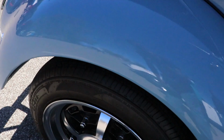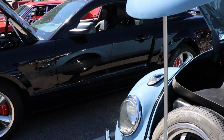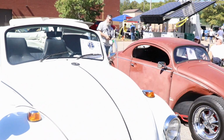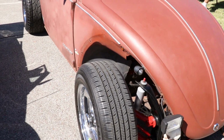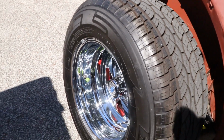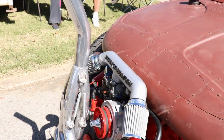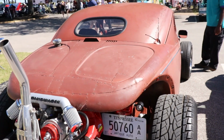Yeah, we went up there to get this car. Oh, mm-hmm. 2016. Okay. I like those. Three. Volkswagen. Rat ride. That's cool. They cut the deck lid.